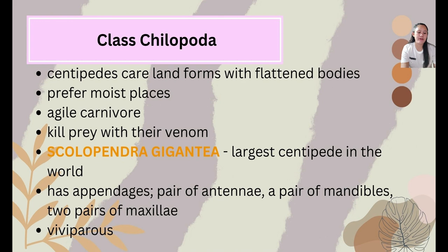The nervous system is typically arthropodan, and there is also a visceral nervous system. The sexes of centipedes are separate, with unpaired gonads and paired ducts. Some centipedes lay eggs and others are viviparous. The young are similar in form to adults and do not undergo metamorphosis.